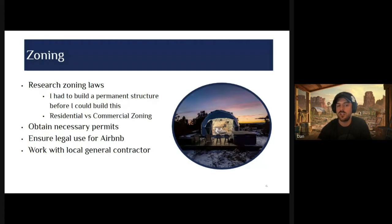Residential zoning permits and control haven't really caught up to the trend of glamping. Especially where I built this in South Central Colorado, there are a lot of people living in squalor, in RVs, in temporary structures, and the zoning rules are set up to discourage that. If you want to build a temporary structure, you need to have a permanent structure on the property.